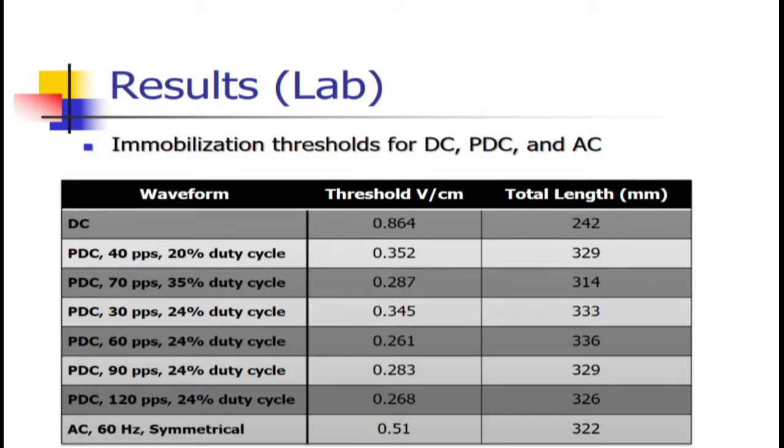Okay, so here are mobilization thresholds for several waveforms, and there are two things I want to note. The first one, DC, do you notice that's the highest threshold? What that means is in the field, you're going to have the largest distance between taxis threshold and mobilization threshold, so you've got a big zone out there to get taxis.